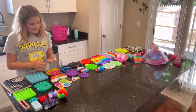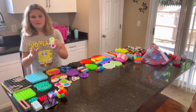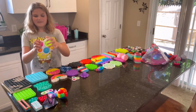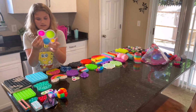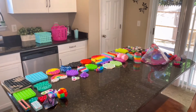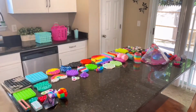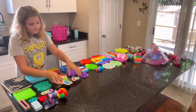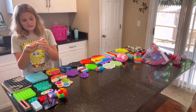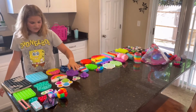So my first favorite is my Simple Dimples. I love my Simple Dimples. So I have this one that's just a two one. I have this one that's just a regular dimple. And this one's actually the dimple brand. I'll come up here and show you. But it has the dimple brand on it. So it's an actual dimple. This one is a Simple Dimple, which it has three things. The back is kind of messed up, but whatever. But this is my Simple Dimples. Those are some of my favorites.